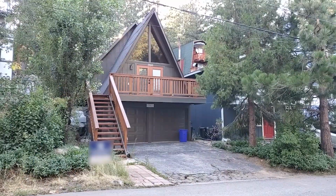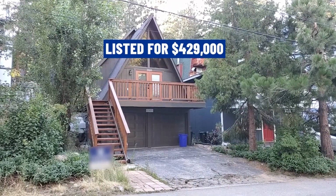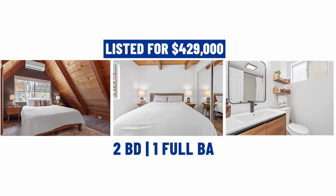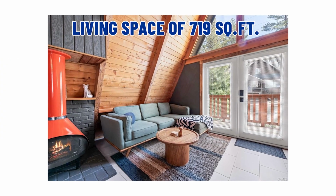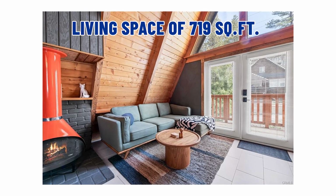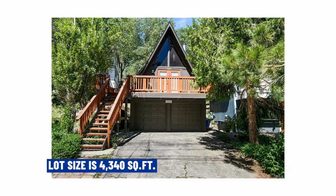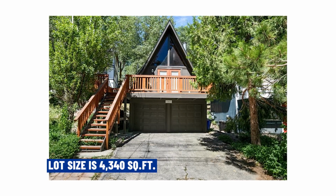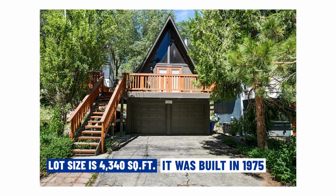This home is listed for $429,000. It has 2 bedrooms and 1 full bathroom. The living space is 719 square feet, which gives us a price of $599 per square foot. The lot size is 4,340 square feet, and it was built in 1975.